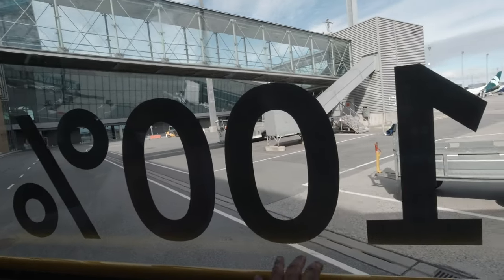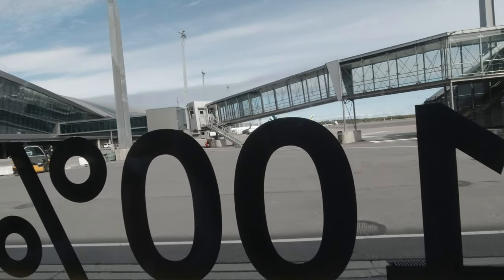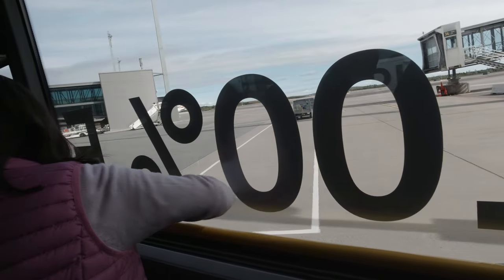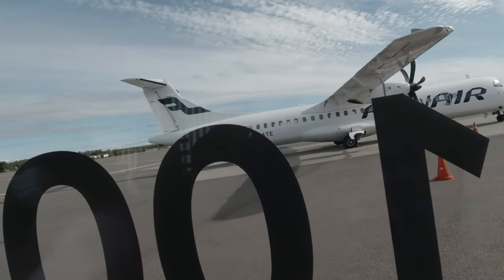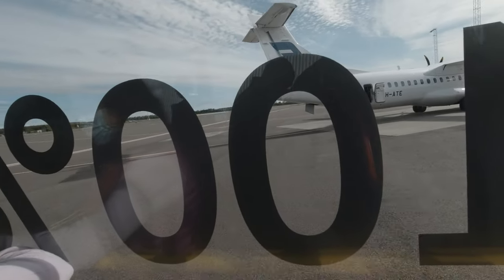As I said earlier, my flight today will be on an ATR 72-500, a small turboprop airplane which I've flown several times before. In fact, the points that I used for this flight come from a business class flight that I got during an SAS strike in 2019, when I was rebooked from SAS to Finnair.